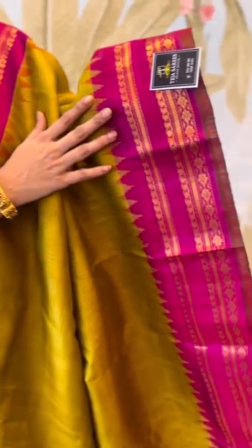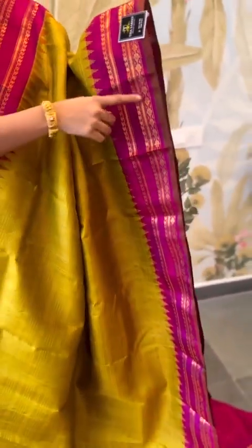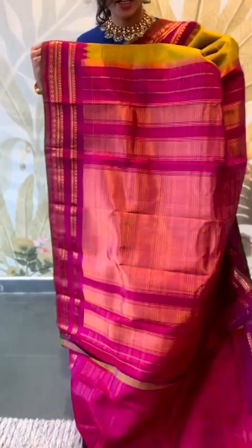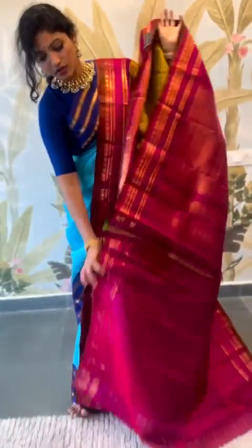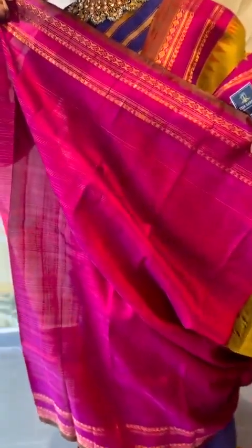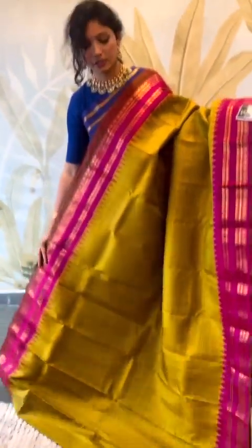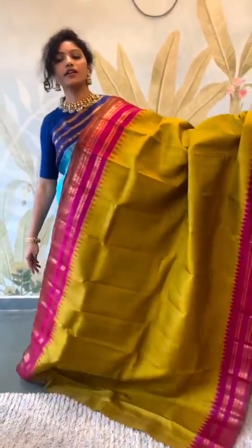And the border is a magenta pink border with a traditional style temple design along with this rust green or a mehndi green kora, and the blouse and pallu is in a contrast magenta pink. It's a beautiful rich color combination, and the blouse has also got the checks on the body. It's a very rich color. That's the whole look of the saree. This is number 3 and the price is 13,800.